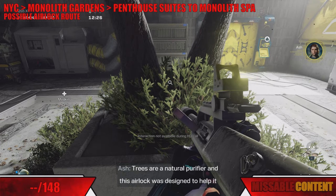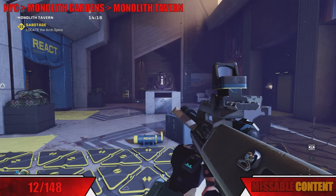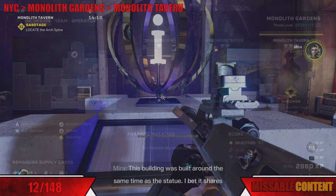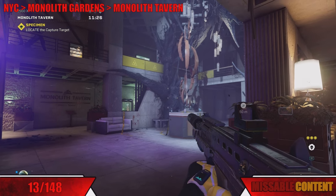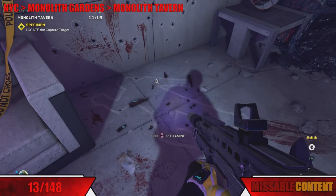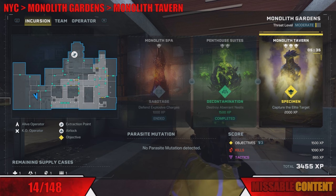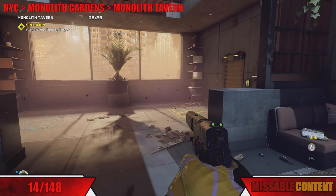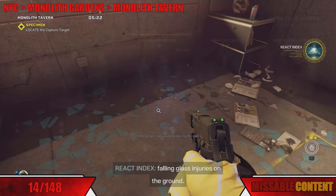Trees are a natural purifier, and this airlock was designed. Was built around the same time as. Police reports say there was a shooting here just before the outbreak. By shattering the glass inwards, React reduces the threat of falling glass in.